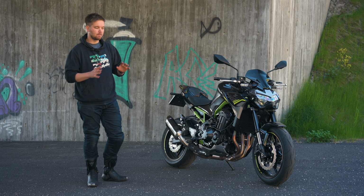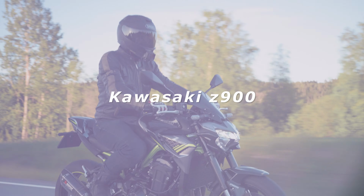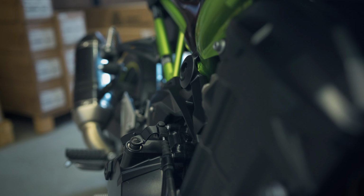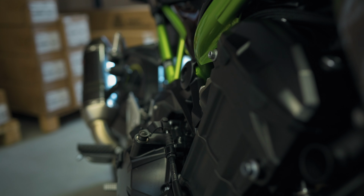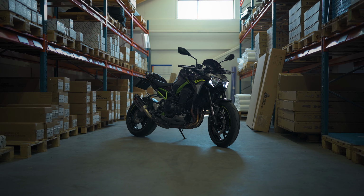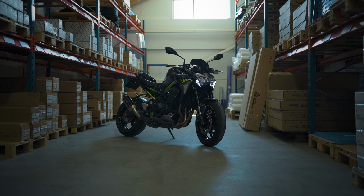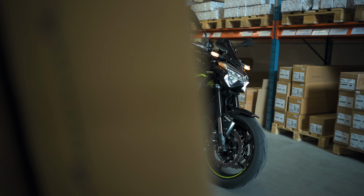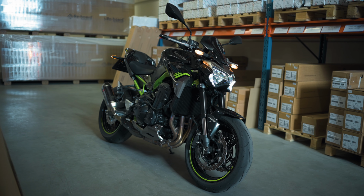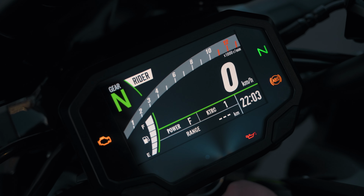But first, let's just look at some basic specs for this motorcycle. The 2020 Kawasaki Z900 has got a 945cc inline-4 engine, putting out 125 horsepower and 98.6 Newton meters of torque. Compared to the 2019 model, the 2020 has gotten some upgrades. The headlight and the turning signals are now LEDs, and the display is now a full TFT color display.